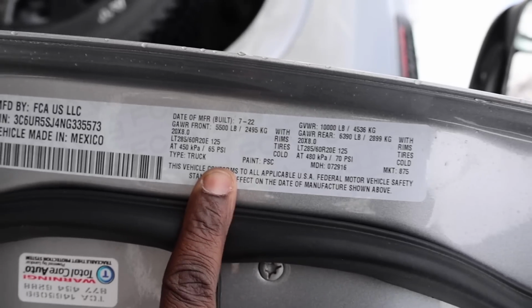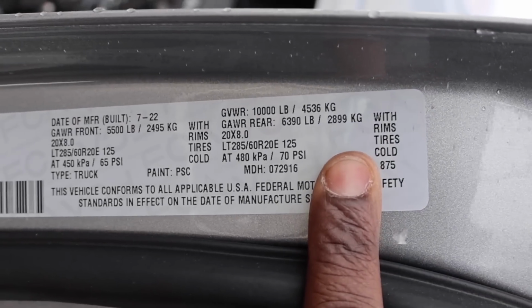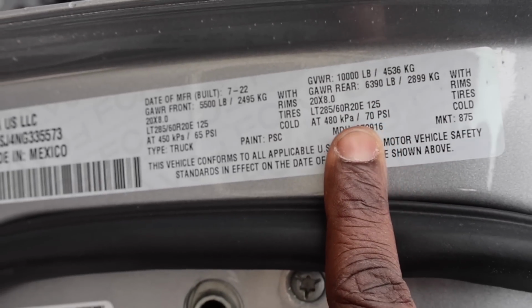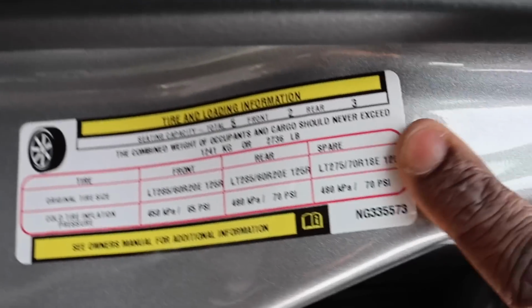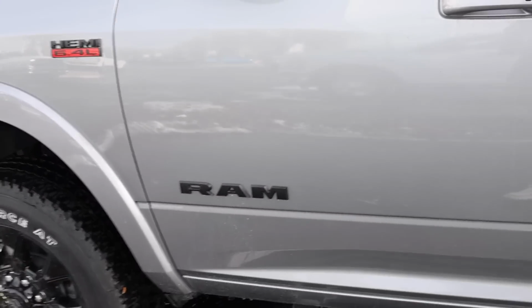So here we go. On the side here, you do have a gross axle weight rating at 5,500 pounds. The rear is going to be 6,390 pounds. By the way, that's higher than the diesel. And you have a 10,000 pound GVWR. So all in, you have a 2,736 pound payload capacity. So you can tow a decent size travel trailer with this truck.